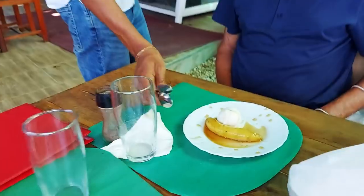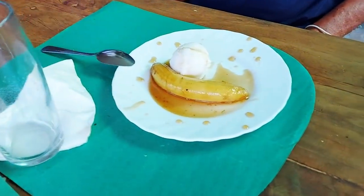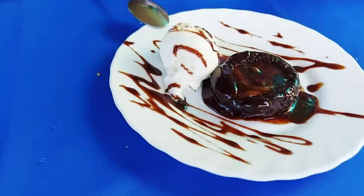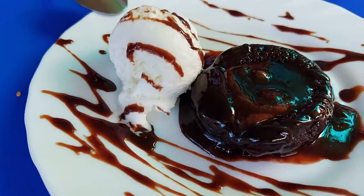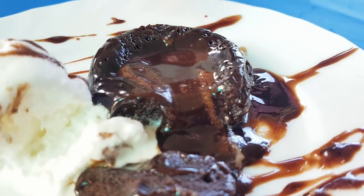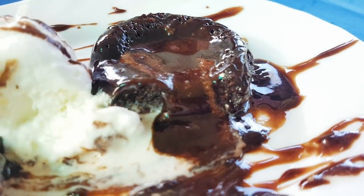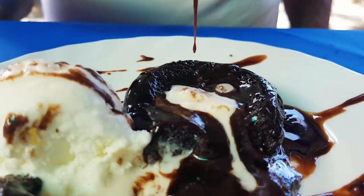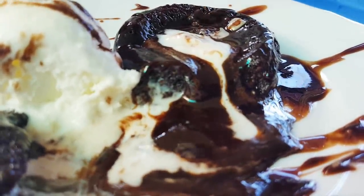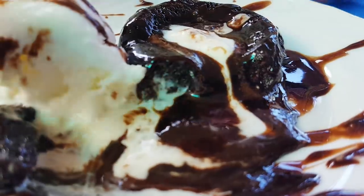Pudding has arrived. Oh, that's the flambé banana. Merci. Oh, wow. I think it's like a chocolate brownie or volcano or something like that. Cake. Soft chocolate cake with ice cream. Oh, wow. Dripping liquid chocolate broken dam lava cake. Now my mouth is watering again. Uh-huh. I wasn't prepared for pudding.